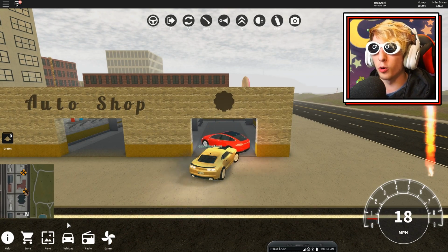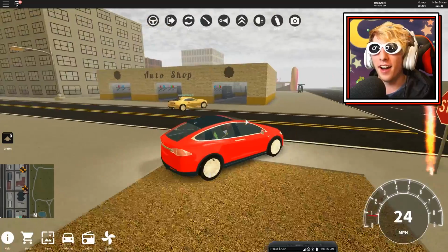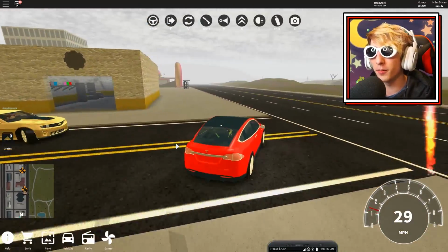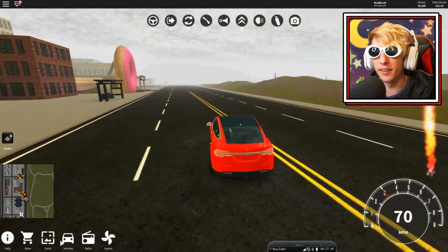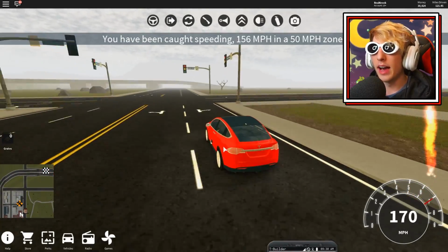And we do also have... Oh, this car is going to get... Oh, no! No! What in the world? That was so weird. All right, so now... Oh, yeah, I can already tell the engine upgrade is really kicking in. And our perk is still activated, I believe. Yes, it is. Awesome.